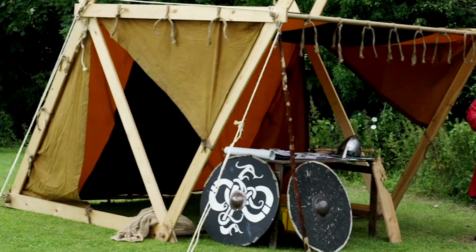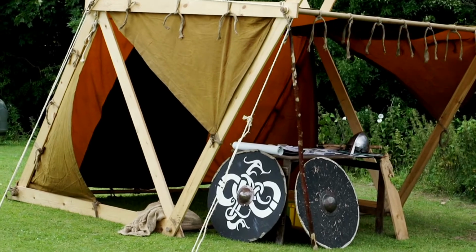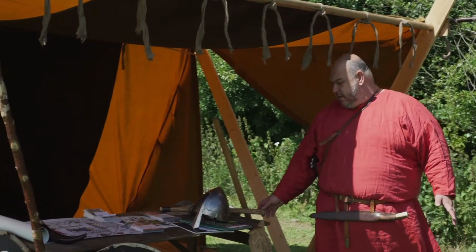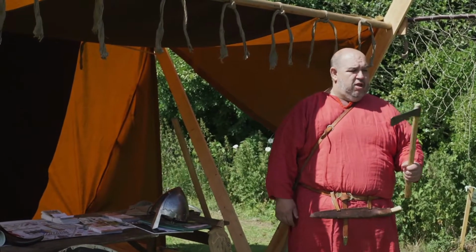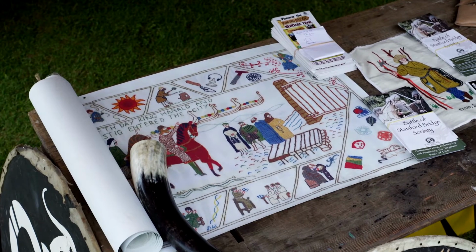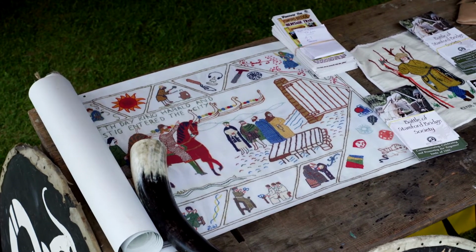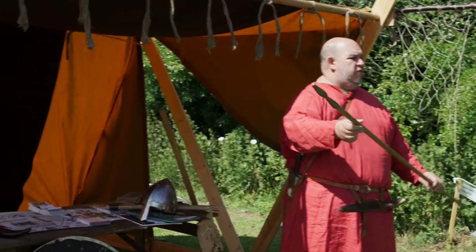actual frame. Most of what you call weapons are actually tools that were used around the farm. So most weapons would have been a general tool. So you've got your axe. Axe, yes, is for killing somebody, but of course an axe is for chopping wood or carving or anything. A spear, yes, you can kill someone with a spear, you can stab them with a spear, but of course the spear was for hunting.